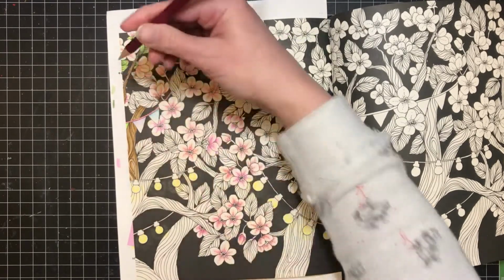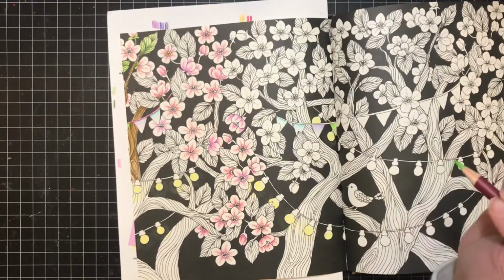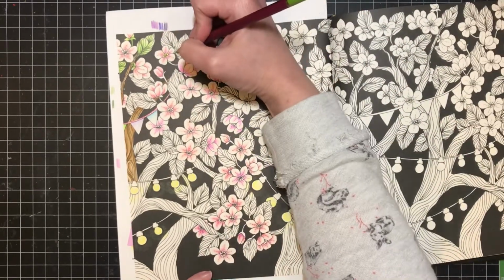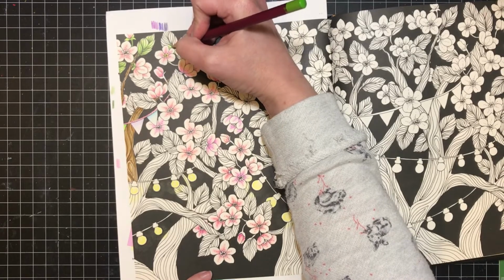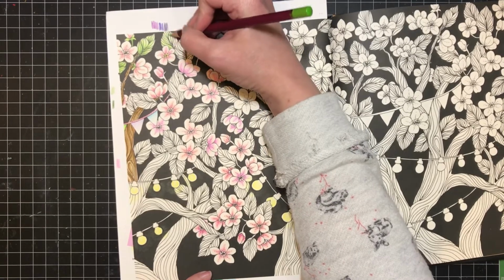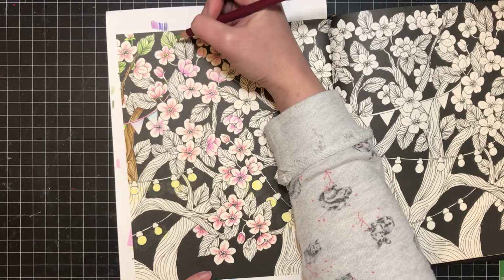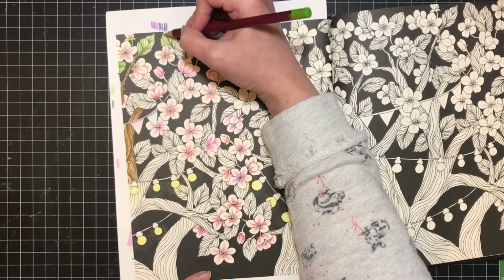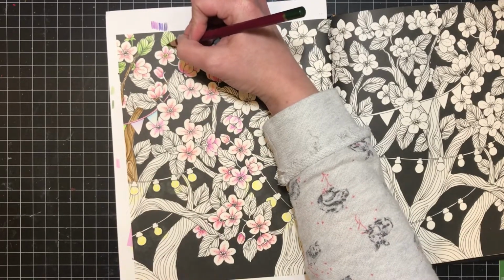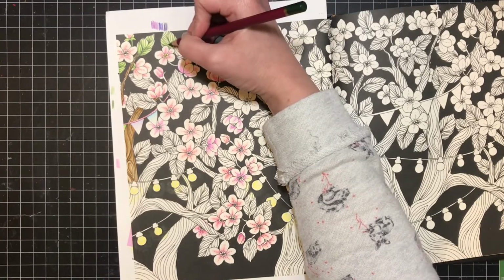Question number two. Would you rather color a page full of leaves or a wallpaper style? I guess this page kind of is a page full of leaves, but there's also flowers and stuff in it. So maybe that's a benefit. Man, I didn't realize I was going to get stumped this early on. I'm going to say the page full of leaves.